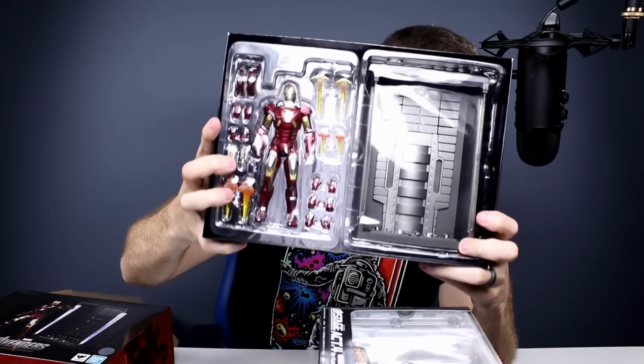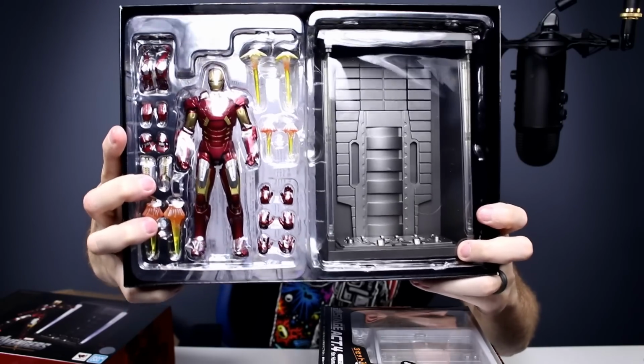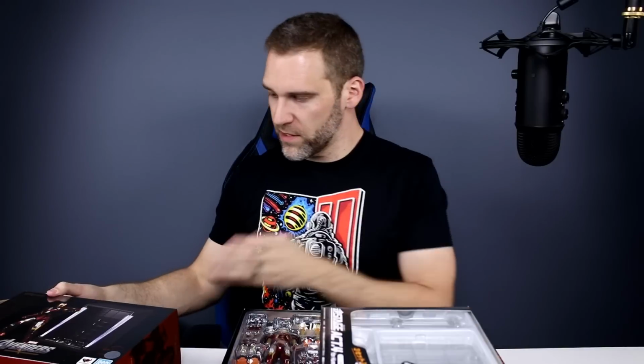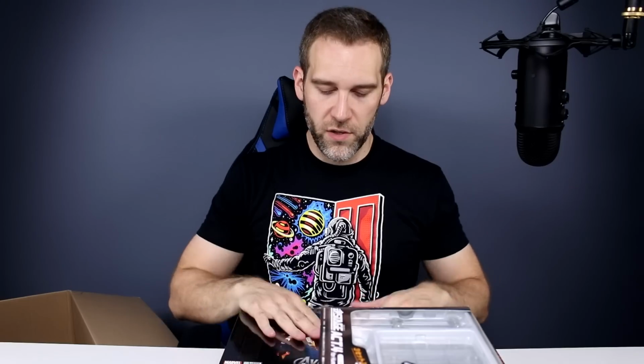You can see Iron Man and all of his gadgets in there, and then the Hall of Armor next to him. It's another SH Figure Arts. It's a really strong release. It's the Mark 7, so that's always a good thing. But the Hall of Armor is not good, and it's somewhat difficult to get the figure without the Hall of Armor. You can do it. Hall of Armor is a waste of money, if you ask me.